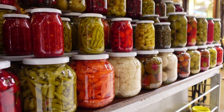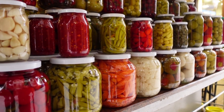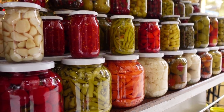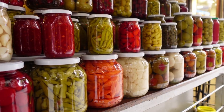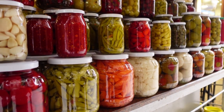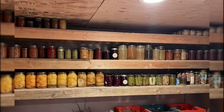Inside a well-built root cellar, you'll find shelves lined with jars of home-canned goods, baskets of potatoes and carrots packed in straw, crates of apples separated to prevent spoiling, and onions or garlic braided and hung from the ceiling. Everything is placed with care to allow for airflow and prevent rot.